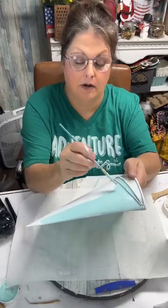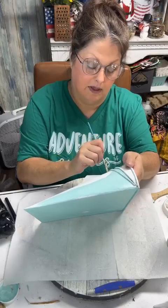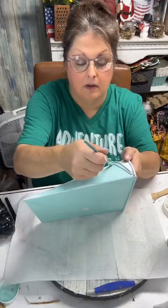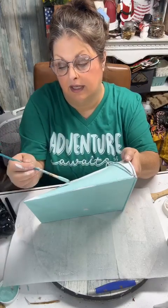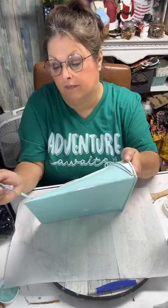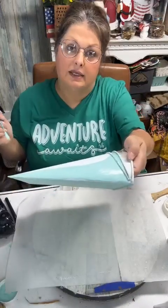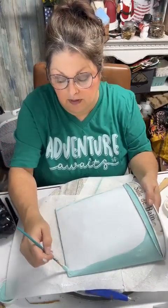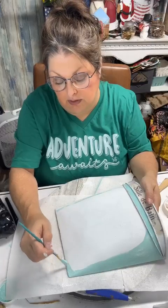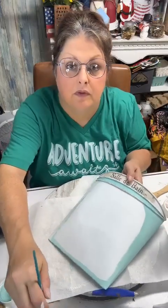See, I'm just using that little mark. Give that another coat while I'm right here. And we can always come back and go in if once we lay it down and we still see some white. Just like that. And I know I'm gonna have a little bit down here on the bottom. And if a little bit of that greenish blue color gets under the paper, that's okay. It's not the end of the world.